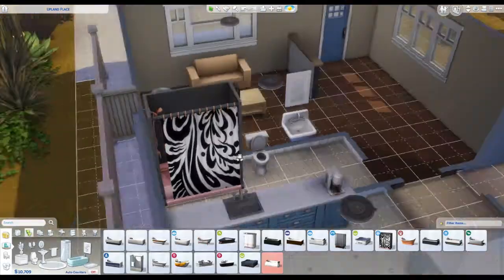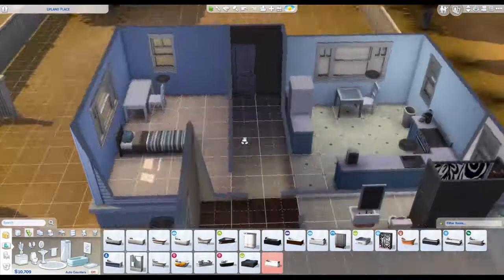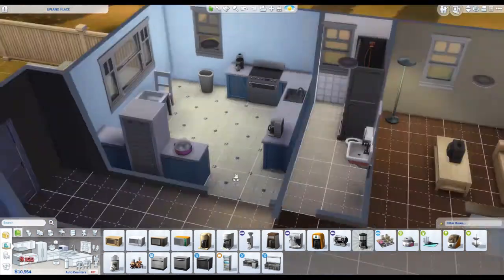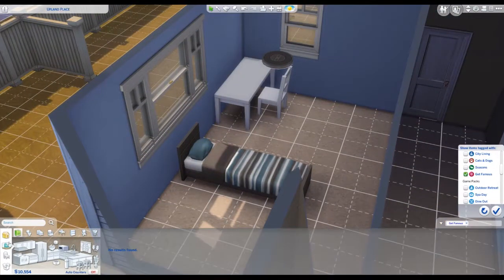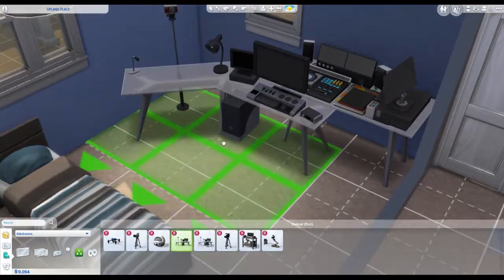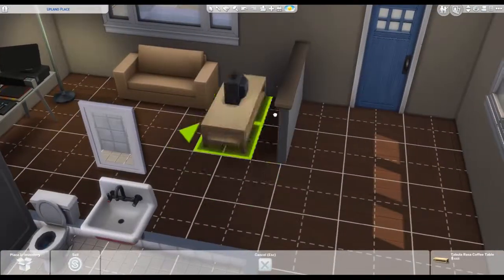I originally went with blue, which you see here, but I changed it to earth tones, which I'll be doing in a little bit. I did a lot of fussing with arranging things and choosing colors, and I wanted to keep costs down. She had a $30,000 simoleon budget. That means the total lot price needed to be under that.